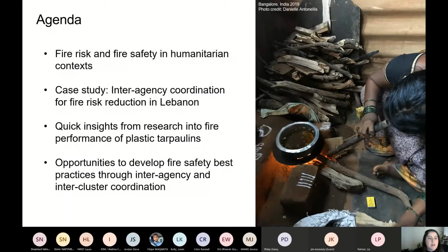First, I'm going to talk about fire risk and fire safety in humanitarian contexts. Then Liz is going to share a case study on interagency coordination and fire risk reduction in Lebanon. And then Jim will share some quick insights from fire research into the performance of plastic tarpaulins. And finally, we'll discuss opportunities to develop fire safety best practices through interagency and intercluster coordination.